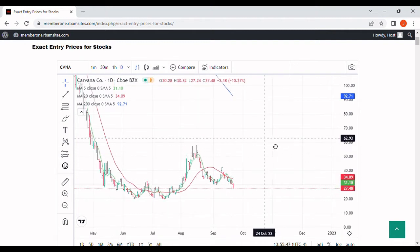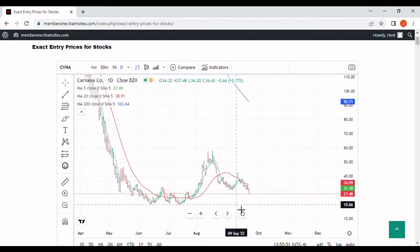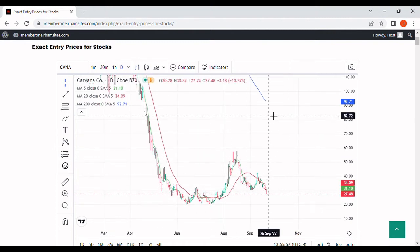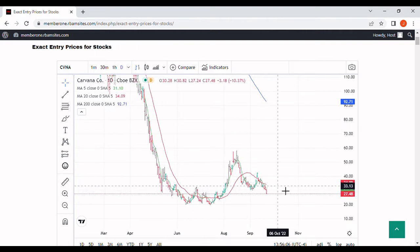So the only way to really do this, in my opinion, is to put a top of 58 and a low down here of about 20. And I know that's ridiculous, but that's where we are right now, because the moving averages are no longer helping. The 200-day is too far away. It's all the way up here at 92. And I don't see any energy in this stock that would go one way or the other. I don't see any negative energy to push it down further, and I don't see any positive energy to push it up to the 200-day.